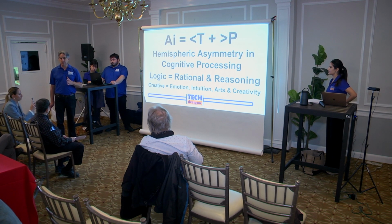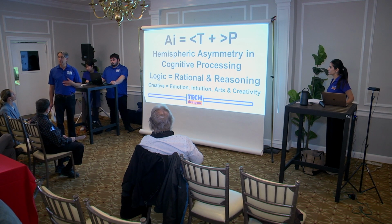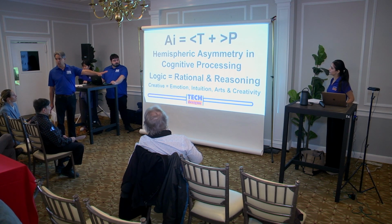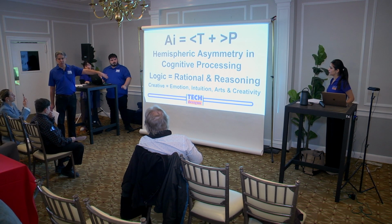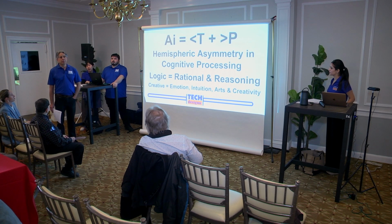If you're in a career track, you want to make sure that it's not going to be derailed by AI. You want a career track that has human components to it, which are the creative, emotional, intuition, arts, and creativity. AI is going to take over and do a better job than humans when it comes to logic, rationale, reasoning, pragmatic tasks. There's no doubt about it. AI has already reached a point today where it's smarter than humans.